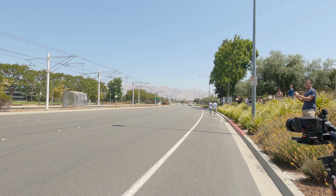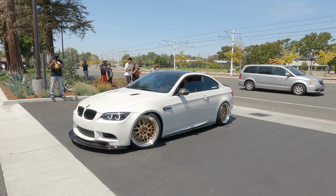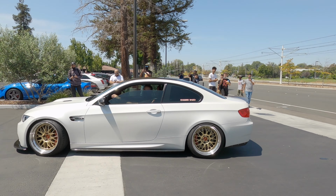An electric car with an exhaust. Still sounding nice. Okay, we got a clean M3. What's up, Omar? Let's go.